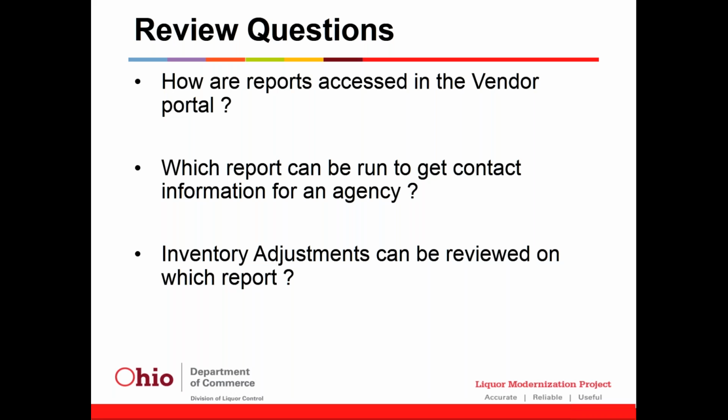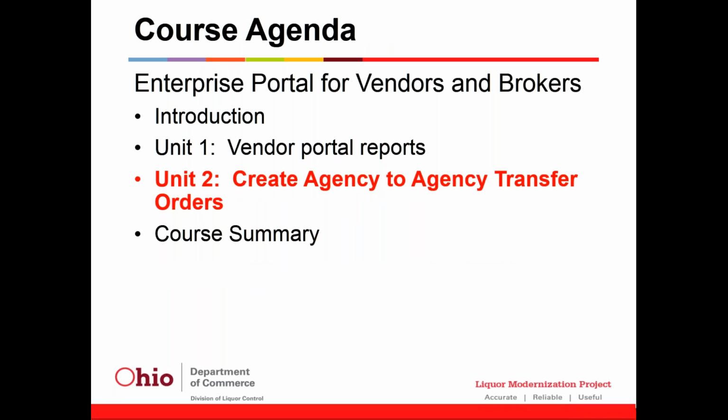Right, so we have some review questions. How are reports accessed in the vendor portal? So the answer is by clicking on the vendor portal tab and then clicking the vendor reports link. So which report can be run to get contact information for an agency? So that's the agency information report. And inventory adjustments can be reviewed on which reports? So that is the vendor inventory adjustment report. So we now go on to our next unit, which is to create agency-to-agency transfer orders.